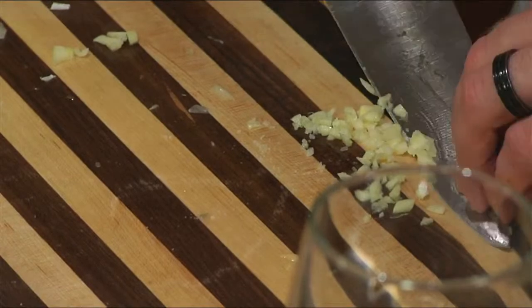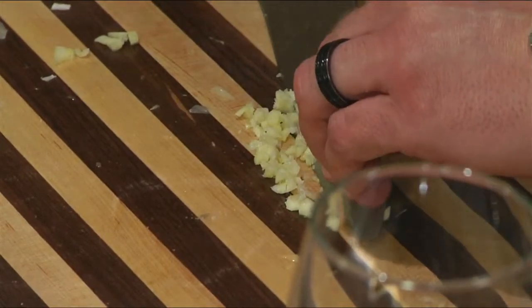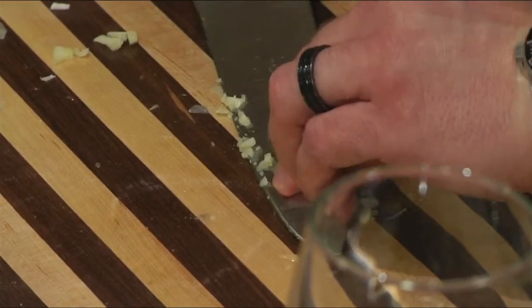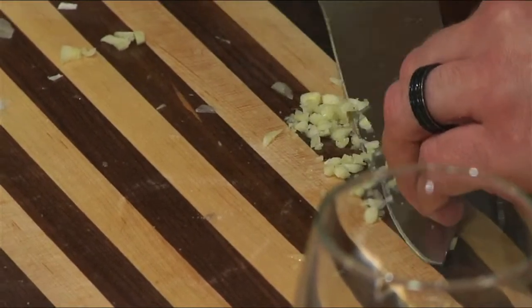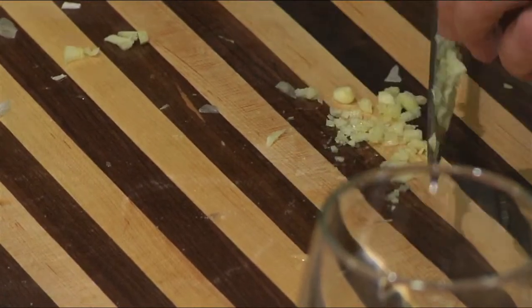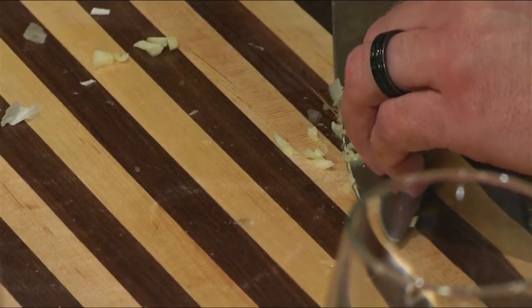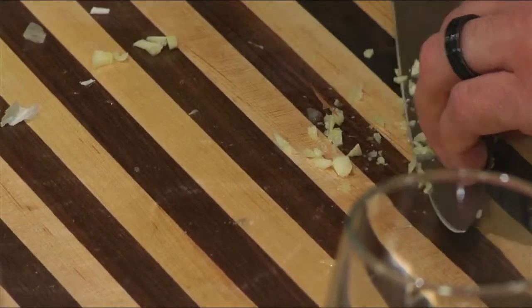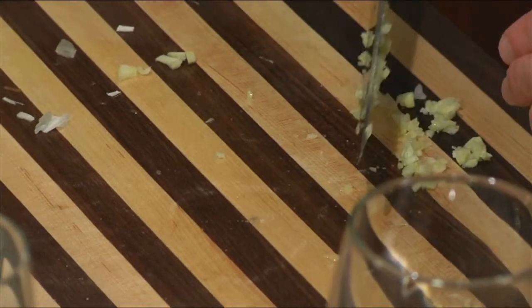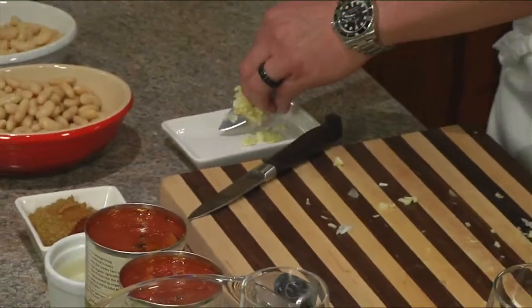Scoop it back into a pile and do it again. This is so nobody's going to get a piece of garlic when they're eating the chili. They'll taste it, but they're not going to get surprised and go, oh, thanks for the extra piece of garlic. So one more smash on that. There we go. And then we'll just scrape it right off your knife onto the little ramekin container.